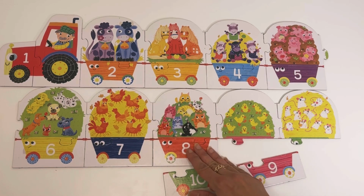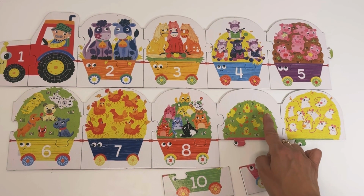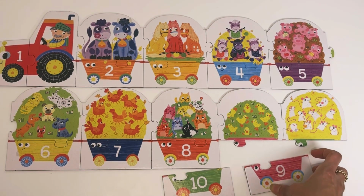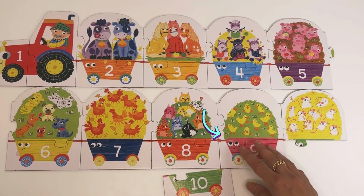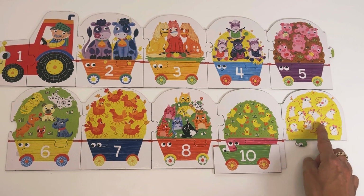Next number, it's 9. 1, 2, 3, 4, 5, 6, 7, 8, 9. Number 9. Here it's number 9. Our last number is 10.